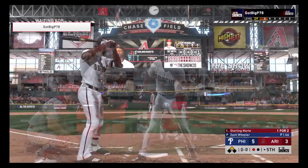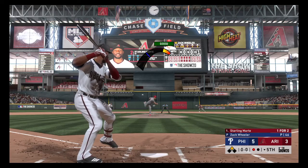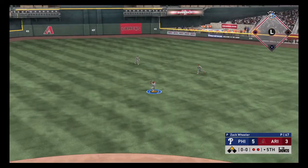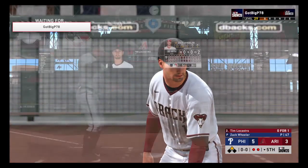Settling in now, Starling Marte. He reached on a single last time and later wound up scoring. Yeah, and they take another single right here. That third base coach is dying to wave his arms. I wouldn't be surprised if anything hit hard through the infield. He's going to wave them. Segura backs up and takes care of it.